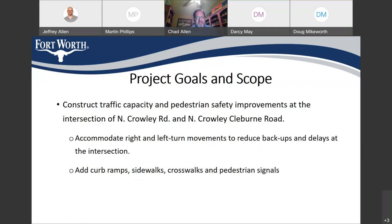So the project goal is to construct traffic capacity and pedestrian safety improvements at the intersection of North Crowley Road and North Crowley Cleburne Road. We're going to do that by accommodating the right and left turn movements to reduce backups and delays at the intersection. And then we're also going to add curb ramps, sidewalks, crosswalks, and pedestrian signals and traffic signals too.